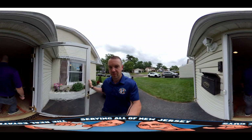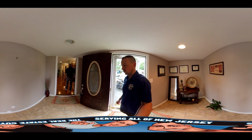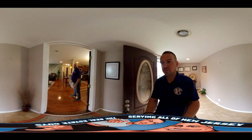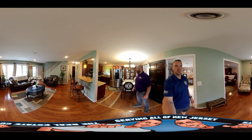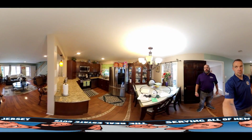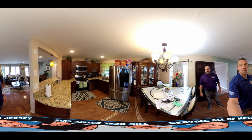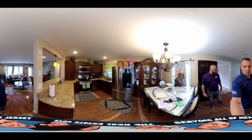You walk into the entryway right here. Walk into a formal living room, which has been completely redone, remodeled. Kitchen's been remodeled as well, with newer appliances, new cabinets, granite countertops, nice tile floor.